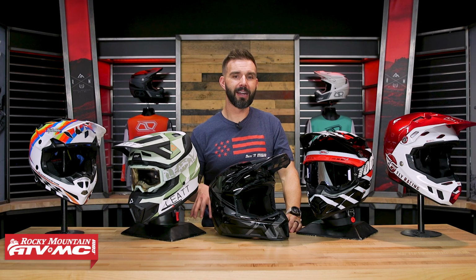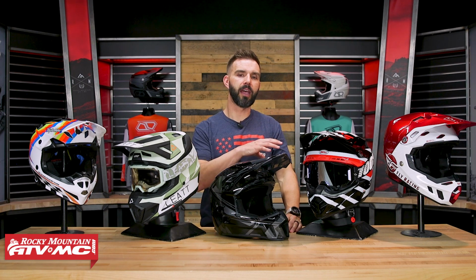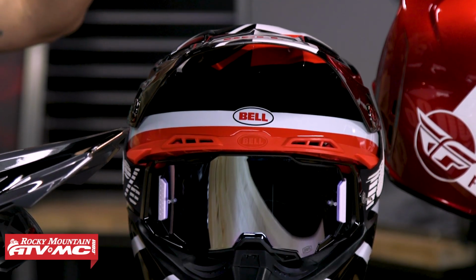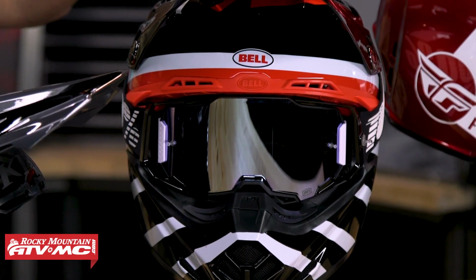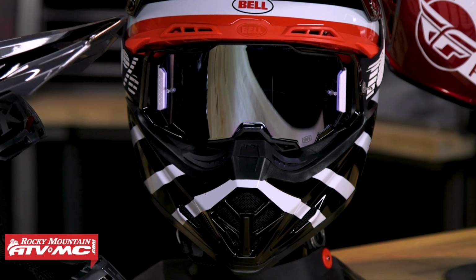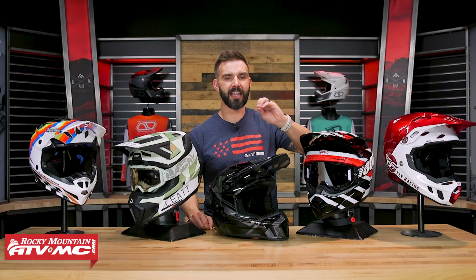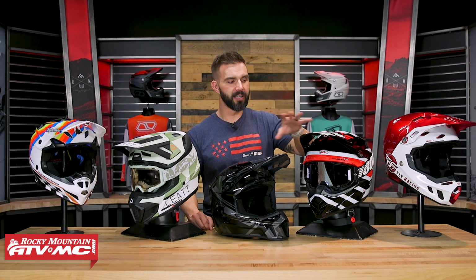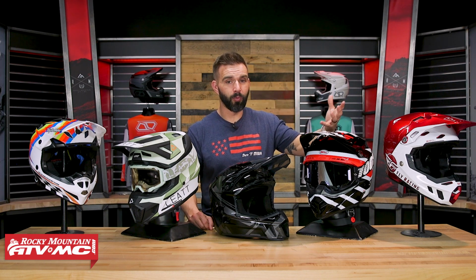So for years, Bell had their Moto 9 Carbon Flex, which was their flagship model. Now they have their Moto 10, which took the place as their flagship helmet. But what's cool is that Bell took that Carbon Flex and just made a composite shell versus full carbon fiber, but this helmet still retained all the key safety technology that was in the Moto 9 Carbon Flex. So this helmet is pretty much what Bell's flagship model used to be.